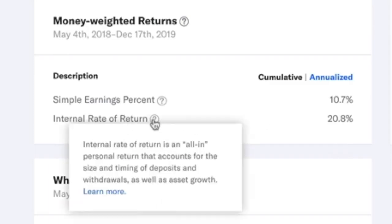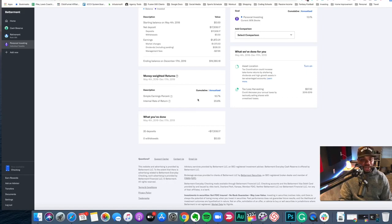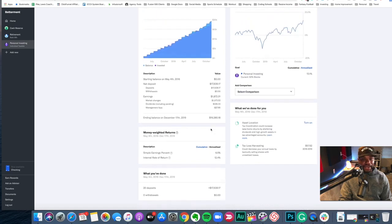The initial rate of return is an all-in personal return that accounts for the size and timing of deposits and withdrawals, as well as asset growth. So we're looking at about 20.8% initial rate of return overall. If we look at these numbers annualized, it drops a little bit. It's about 6.5% year to year, and then about 12.4% as well. Like I said, I've made about 20 deposits here, for about 17,508. That's just cash out of pocket, but the full balance here is about 19,000, and over the life of the account I've paid about $30 in fees.